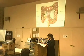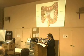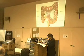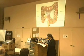Unfortunately, the appendix is still a great place for bacteria to breed. So every now and then, a colony of really nasty bacteria gets going in the human appendix. When this happens, the appendix gets a lethal infection called appendicitis, and it must be surgically removed. If it is not removed, the person dies. Having an organ that performs no particular function and occasionally kills you is really bad design.